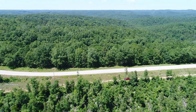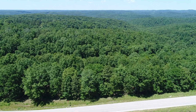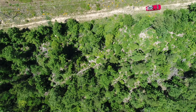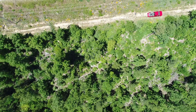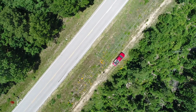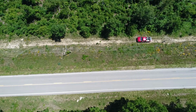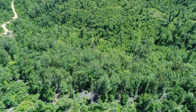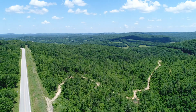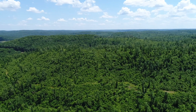Eminence is a great little town, which is just about 3 or 4 miles to the east. If you go west, you can visit Alley Spring, which is a beautiful freshwater spring. You've got National Forest all over the place, Mark Twain National Forest. So in the unlikely event that you get tired of hunting your own property here at Elk Ridge, you can head over to the National Forest, and you've got a few thousand acres that you can also hunt on. There's a good look at part of the four-wheeler trail system.